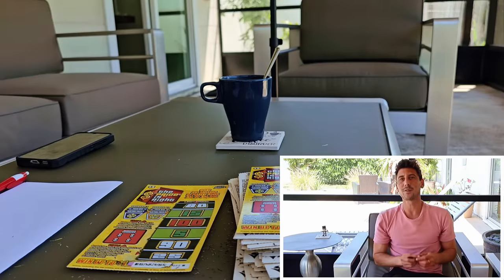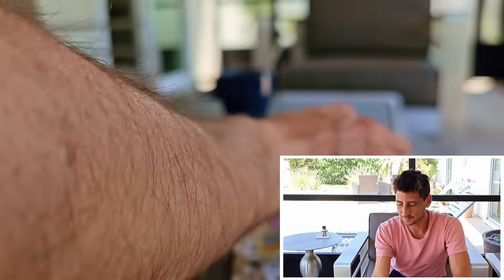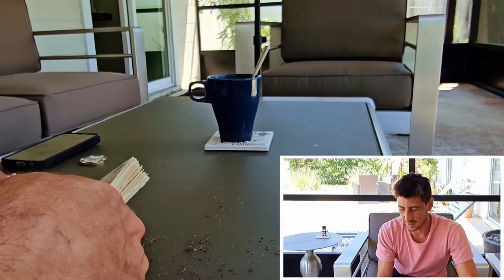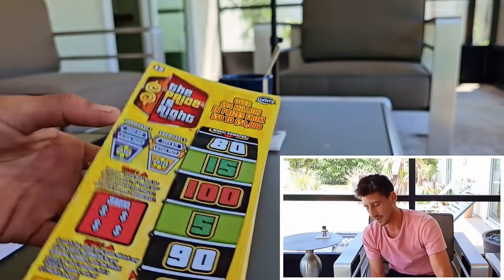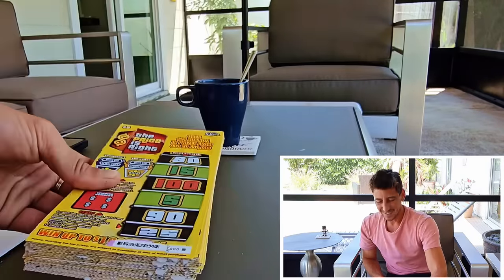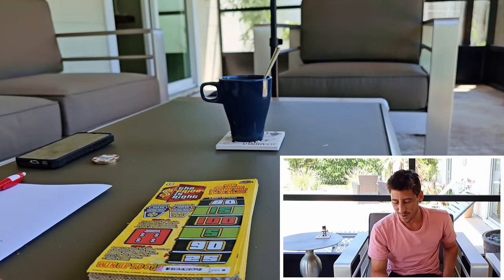Now let's let the fun begin. I'm going to put the coin down. We don't need the coin anymore. Last two tickets. Boom. Now let me put a big mess on the table. All right, sorry about that. Here we go, man. We're scanning all these. This is going to be exciting. So let's see what we got. Let's see if we can find one of those.